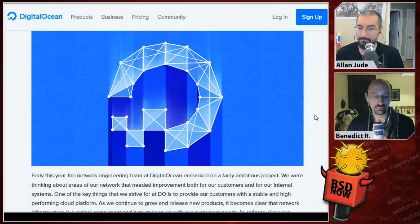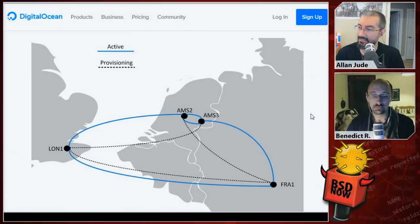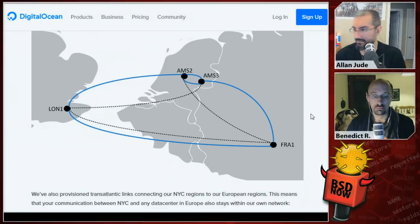So before, if you had machines at multiple data centers with DigitalOcean and you wanted them to communicate with each other, that was over the public internet. And that was subject to the vagaries of the internet, where a route might be bad and the ping high or something like that. But now they have dedicated backbone links directly between their data centers.